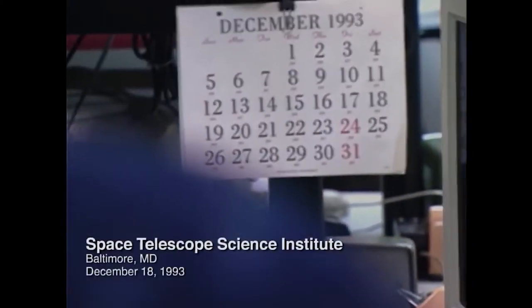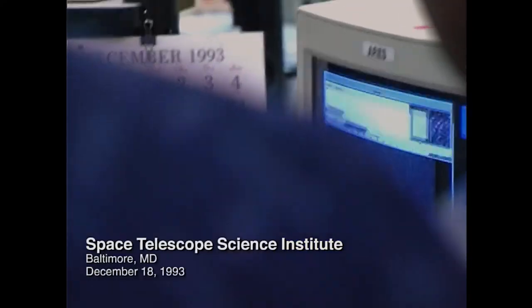Five days after Endeavour's return to Earth, a small group of astronomers and engineers gathered out of public view, nervously awaiting the transmission of WFPC's first image.